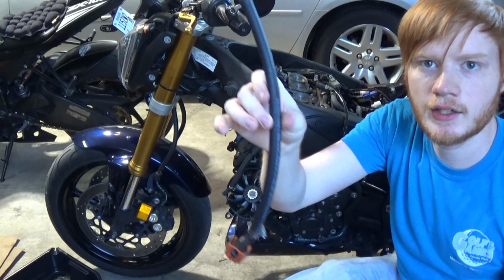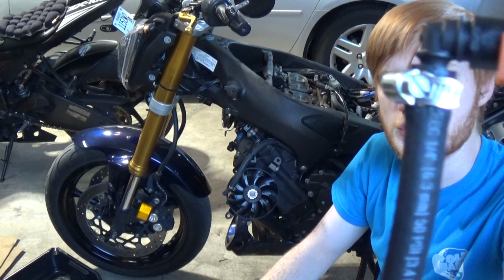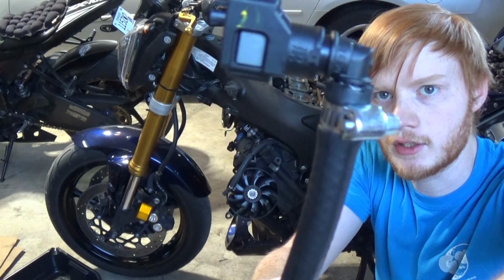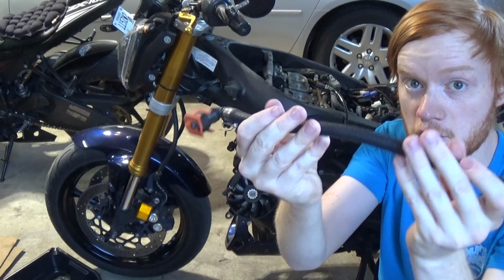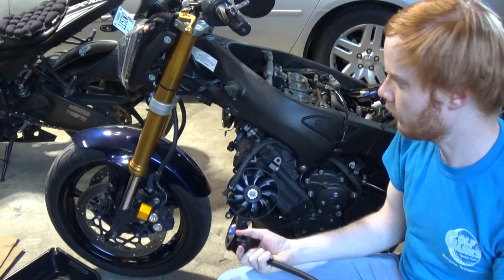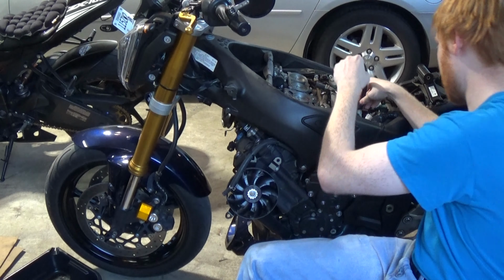Also, went to O'Reilly's today, picked up my 1/4 inch fuel line. 1/4 inch fuel line worked perfect. I should have lubed this side up because it's not all the way on, not that big of a deal. But I put some silicone spray, like WD-40 silicone, and it popped right up on there. And this is a much more supple, you know, actual fuel line. So that's what we did today. And so now we're just going to put everything back together and hope it runs. So that's that.